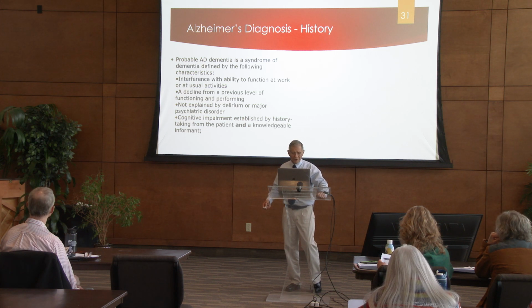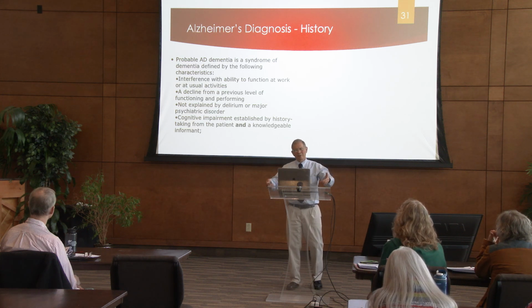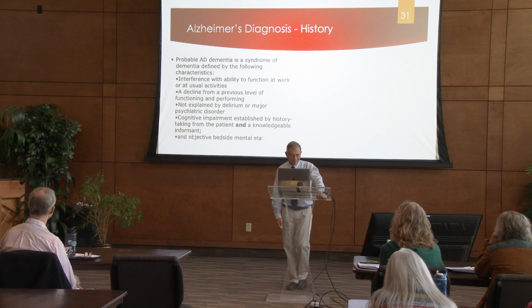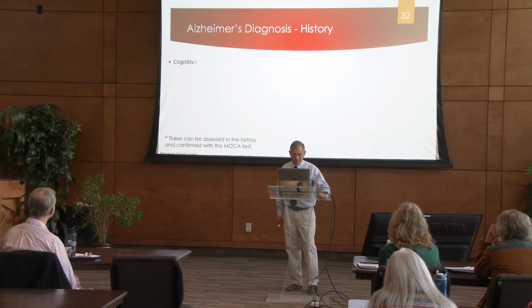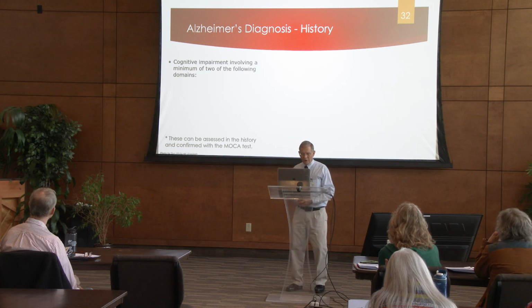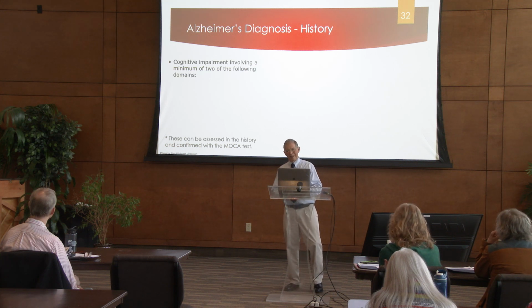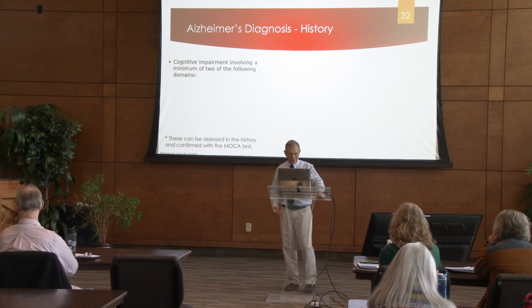If the patient meets the first criteria, then you can move on to the next step. Now that's a picture of the MoCA test. So, continuing, for Alzheimer's, you need cognitive impairment involving a minimum of 2 of the following domains.